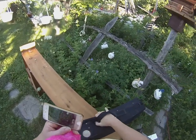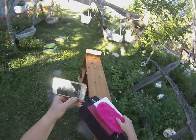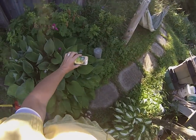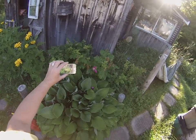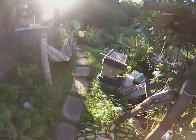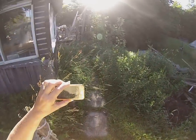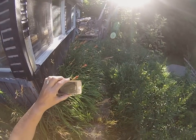I have lots of things I'm going to do. These are starting to bloom. I have to pull all those off of those. See if the daylilies are open yet. Look at that, they're not open yet. Wow. Too early.